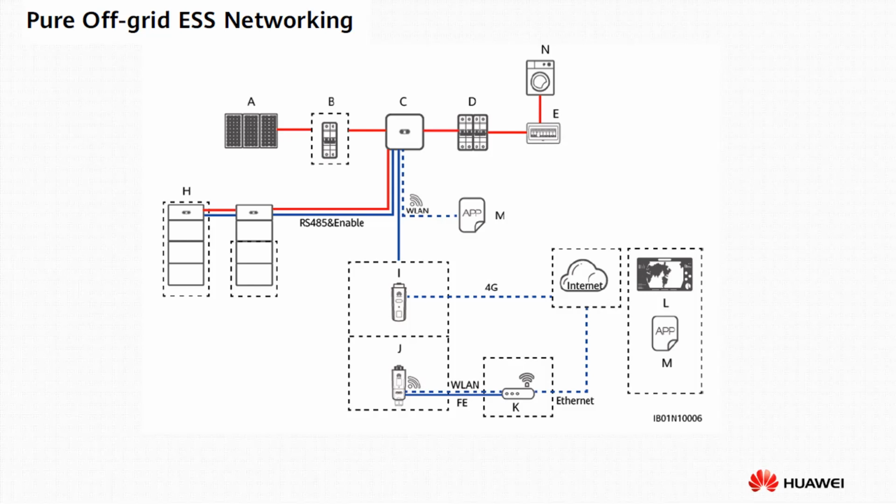However, Huawei is now in the testing phase of the millisecond changeover, with an average changeover of 10 milliseconds, for the NRI certification. So we will probably have the millisecond changeover at the end of Q4 to Q1 next year. So with the backup box, you can build a hybrid system with the two units.